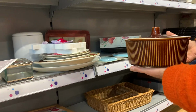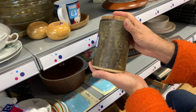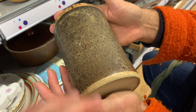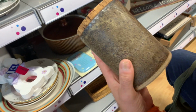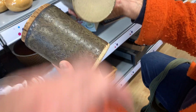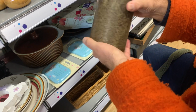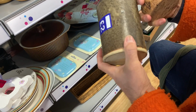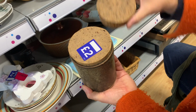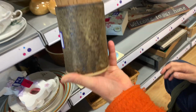No, maybe not. Studio pottery canisters with a cork lid, obviously an original cork lid. They're lovely. £2 each. Yeah, they're a lovely finish. So there's two as well. Good condition. Oh, one's got a chip. It's typical, isn't it? But even just one is nice. That one's not chipped. Which one's the best cork? That's probably a better cork, maybe. Put that in the basket. Make one good one.